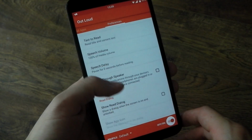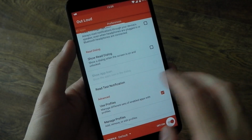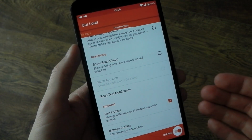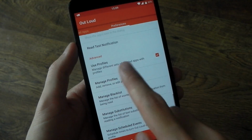And in terms of the other options here, we also have a test notification, so we can just test it right now. Out loud. This is the title text of a notification. This is the content text of a notification. So it helps you hear what your notification is going to sound like when being read aloud.